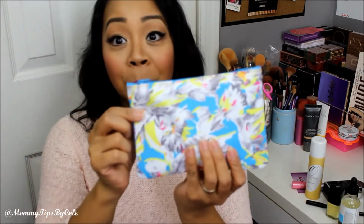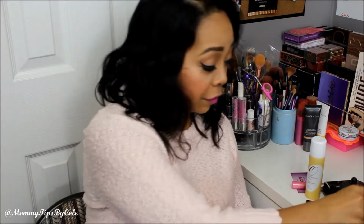Last but not least, my Ipsy bag. Hopefully I can get it in before the battery runs out. But you guys know Ipsy is a monthly subscription for $10 a month for 5 items. And sometimes they're full size, sometimes they're samples, inside a new makeup bag. So this is the theme for March, Floral Fantasy, with their Ipsy stylist right there. And this is such a pretty colored bag. I love the print. And the first item is a lip butter by NYX in Explosive.